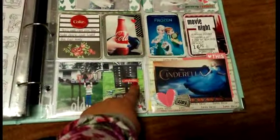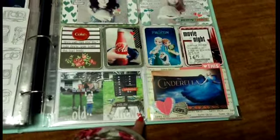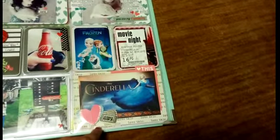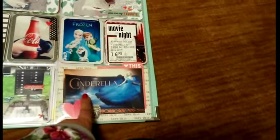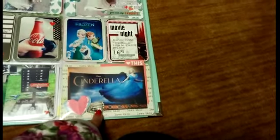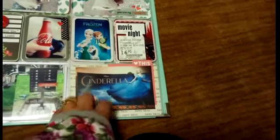And then this is another chipboard sticker from that same Pebbles pack that I had from Hobby Lobby, and some more puffy hearts. And then these three go together. I took my kids to see this new Cinderella movie, and this is just a picture from the theater. And this is actually a ribbon that I trimmed down. They're like little tickets on a ribbon. I've had that forever, and I just decided to cut some of those up.